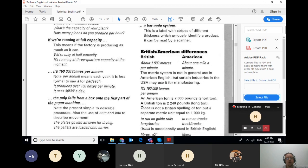If we're running at full capacity, that means the factory is producing as much as it can. If we're only running at half capacity, they're only producing half as much as they can. And 3/4 capacity, of course, would be 75%. So you can imagine that right now, with everything that's happening with the coronavirus, many factories are at less than full capacity, maybe even less than half capacity, and some are probably even closed down.